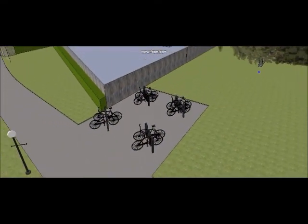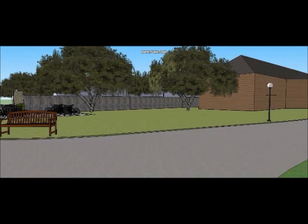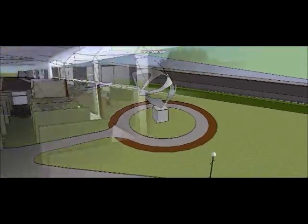Cycle racks have been placed here to encourage cyclists passing by to stop and also to encourage people to travel to the park more sustainably. And vegetation has been planted along the walls to disguise inactive edges. In the central area, I have placed a statue to give the park some character and a sense of place.